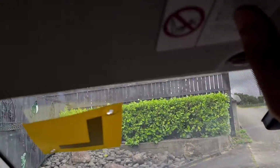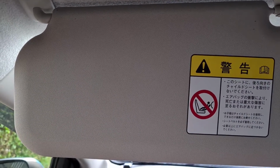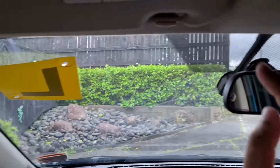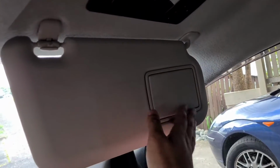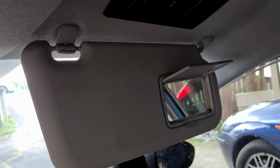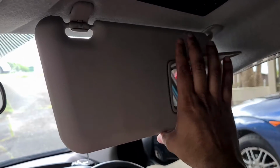Just looking around again, you've got the visor here. You don't get a mirror, so passengers, unfortunately, you can't admire yourself while you're sitting in the passenger seat. Sorry about that. On the driver's side, you've got the sun visor, and the driver gets a mirror though, so if they need to fix their face while they're driving, well, they can.